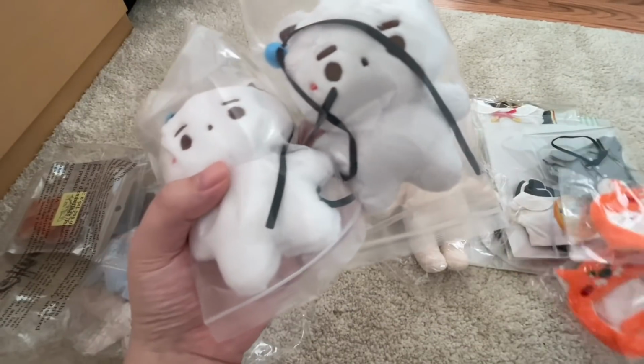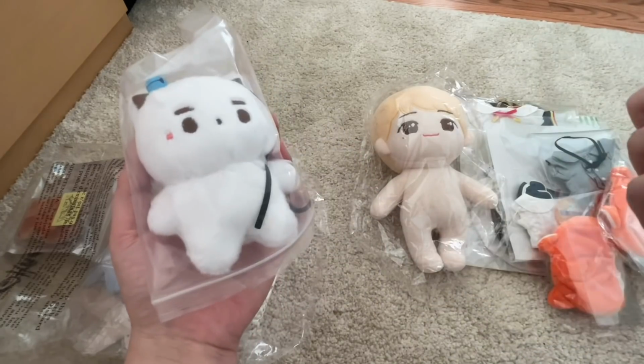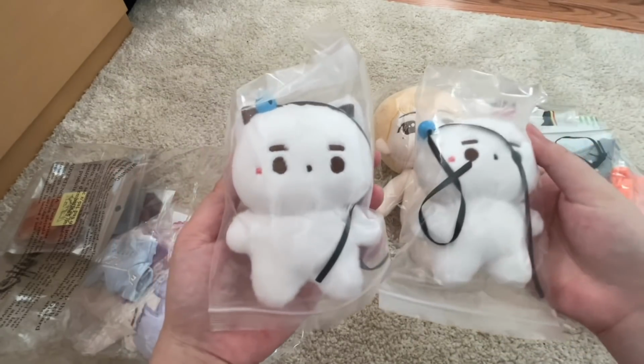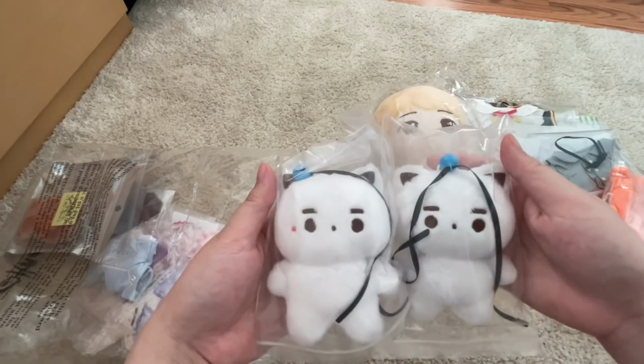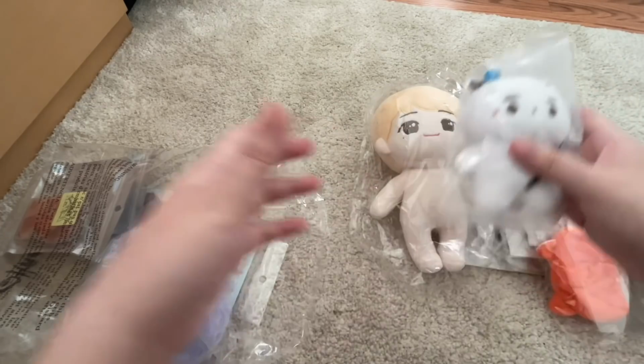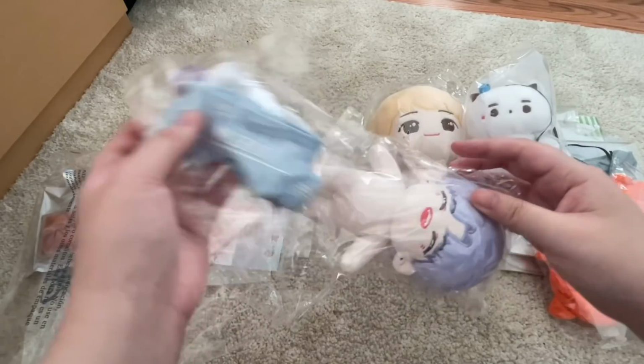It's so much chubbier than I expected it to be. Usually, oh, there's like a little bell. Usually 10cm dolls are a little bit smaller, but these are really chubby and cute. Super adorable. And then I have another doll.